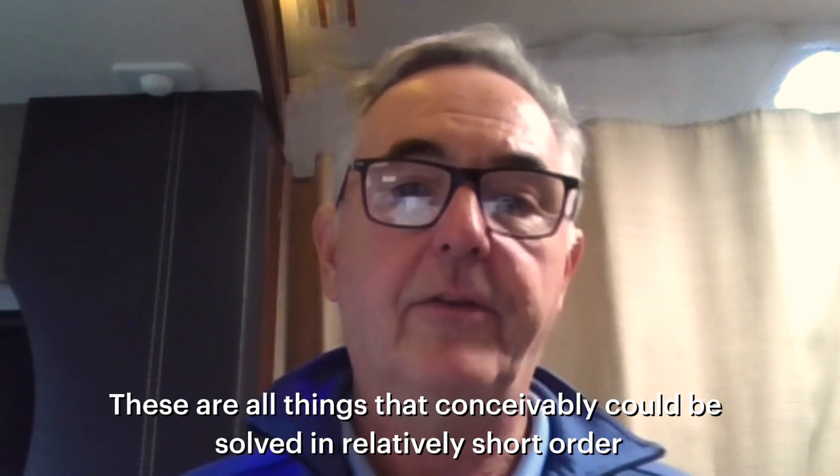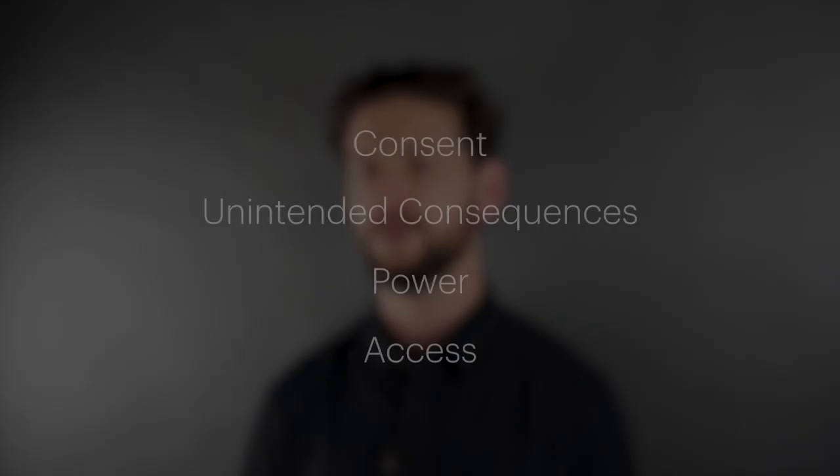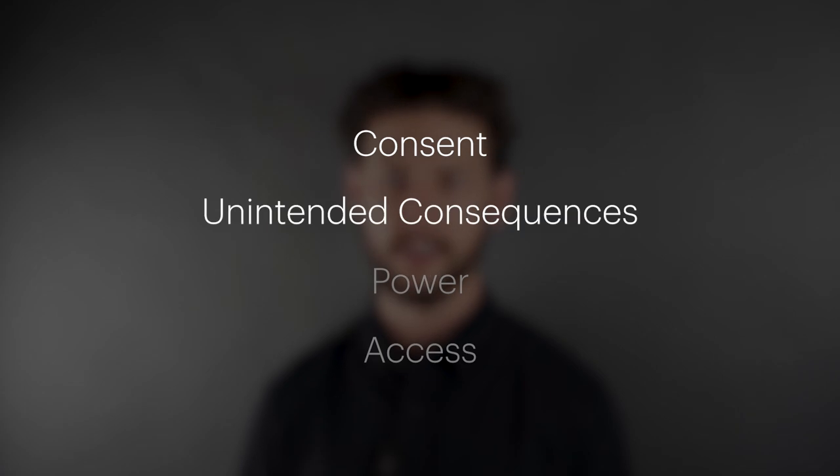These are all things that conceivably could be solved in relatively short order. While most people agree that using CRISPR to cure certain diseases is okay, there are possibilities that exist far beyond this type of application that for many give rise to concerns. Additionally, the ethics of CRISPR transcends the question of if it's okay to meddle with life and spills over into the power dynamics of our institutions and the accessibility of CRISPR-based gene therapies. The primary issues, therefore, are consent, unintended consequences, power, and access.